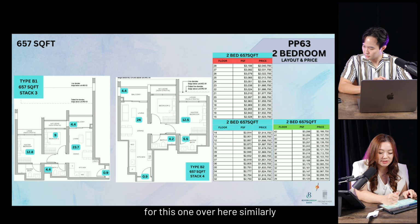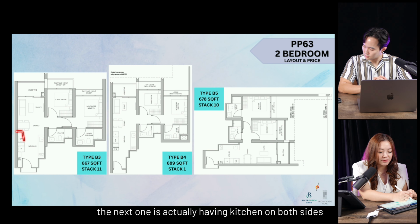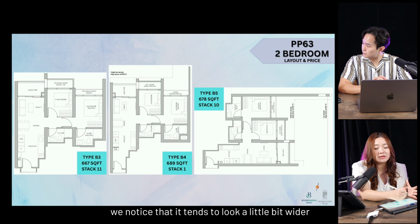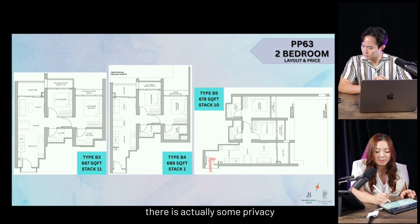For this one over here, similarly, no ventilation. This is a no privacy entrance with a gallery kitchen. Then moving on, the next one has the kitchen on both sides. When it's on both sides, we notice that it tends to look a little bit wider, so this already looks like a better living room space. But we actually prefer B5, because once you enter, there is some privacy and there's some space here for you to do storage.